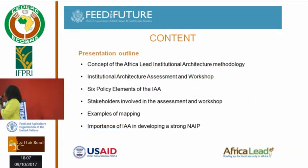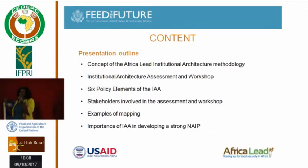Just to go over the content of the presentation, we're just going to quickly talk about the concept of the institutional architecture methodology, also look at the institutional architecture assessment and the workshop, briefly look at the 6 policy elements of the IAA, also look at the stakeholders who need to be involved in the assessment, and then look at a quick example of the mapping that was done in 2013. And then lastly, talk about the importance of the IAA in developing a knife. At this stage, most of us have already developed the first draft of our second generation knife, but I think the IAA is still important when it comes to the implementation so that we identify the challenges that need to be addressed.